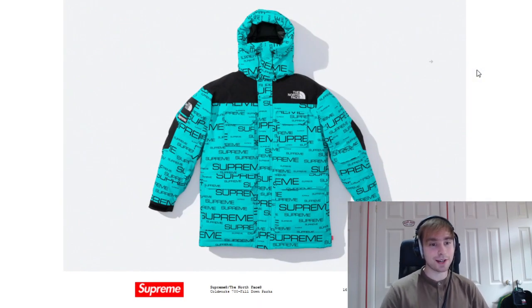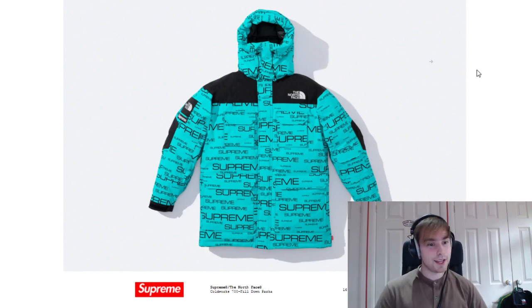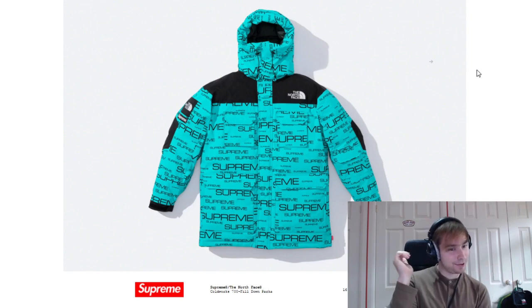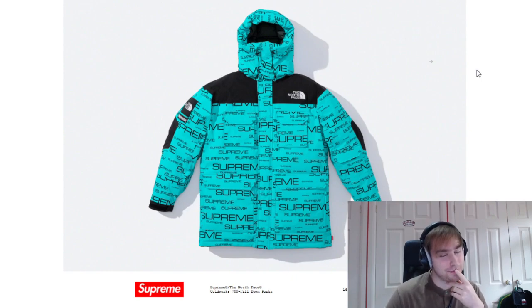So with the 700 down fill parka, it just says Supreme all over it in the font that they've been using a bit more recently. Teal colorway, pocket on there and a pocket there. I don't know how I feel about this. And you've got double pockets there and there. They don't really do that too much on parkas. Also, it's a 700 down fill parka, which I haven't really seen Supreme go with.